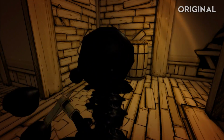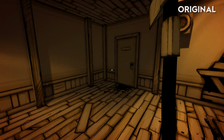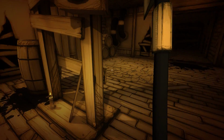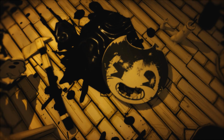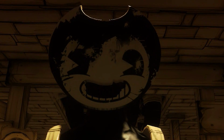It is also worth noting that previously in the ritual room, right after Sammy was attacked by Bendy, we could see a pool of ink collect around the bottom of the door frame. This has now been removed, as has the image of Sammy's ink pool at the end of the chapter, so perhaps, as we had previously theorised, Sammy isn't actually dead after all.